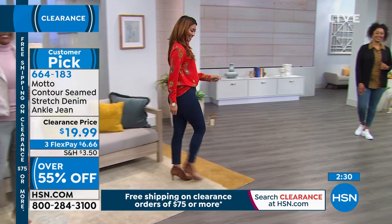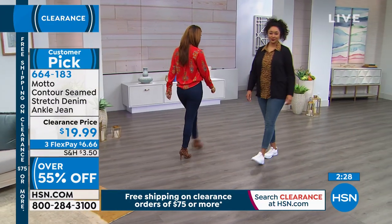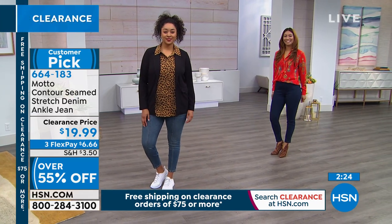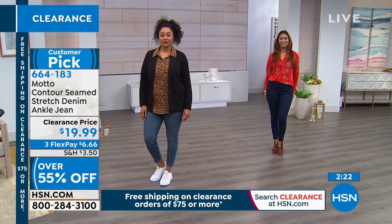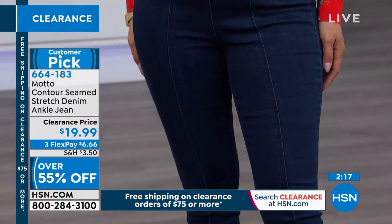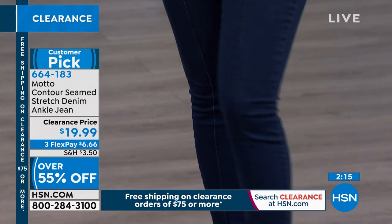I agree. That's what I was just going to say, I feel like they're a little bit more dressy. Something that you can wear to the office. I feel like the other colors probably aren't office wear if you're more of a business setting. But the black you could absolutely wear in a business setting. And they are just so flattering.